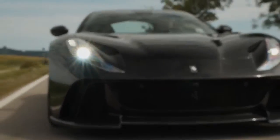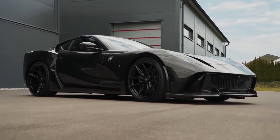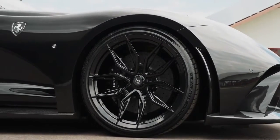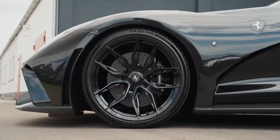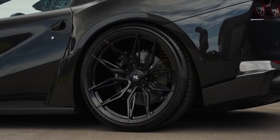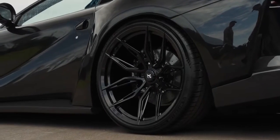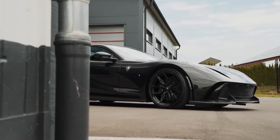Novitec also updates Ferrari's styling. The N-Largo S features a new front fascia that extends into wider front fenders, reducing front axle lift. The tuner also widened the rear fenders, adding 5.52 inches, 14 centimeters, to the overall width. New exposed carbon rocker panels, a new rear diffuser and an integrated spoiler help to further improve the car's aerodynamics.